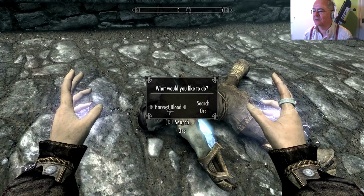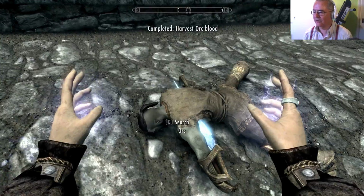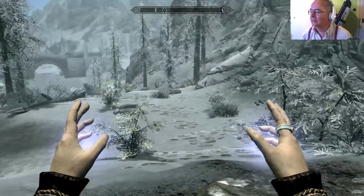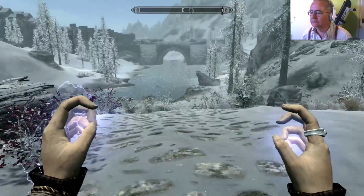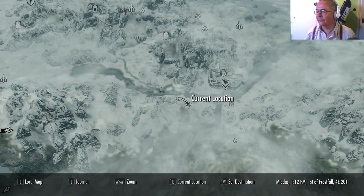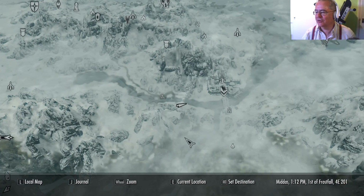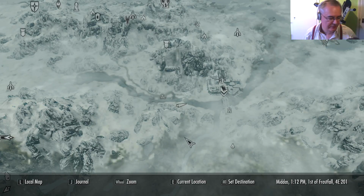Well, I might as well harvest some blood while I'm about it. Good. Okay. If the game's going to make it that easy for me, I don't see why not. Now, what's this place? Yeah, no, the actual place I want to go is in the opposite direction. Windhelm, but again, maybe I could sell a few bits here and then go. Really, I think that's not unreasonable.